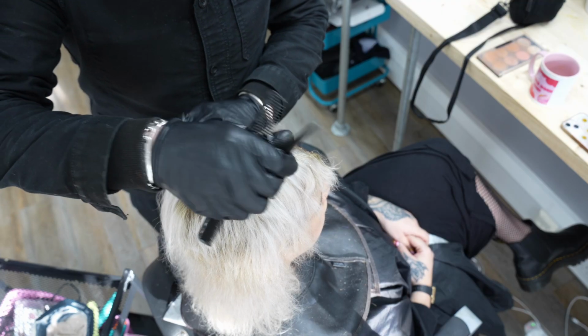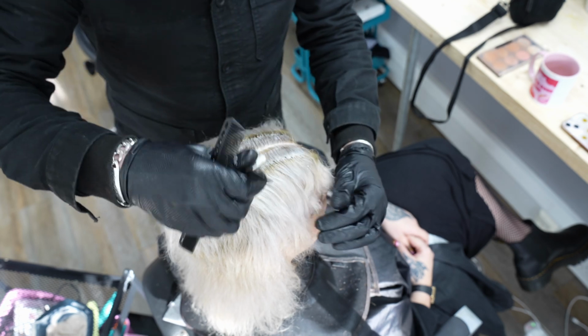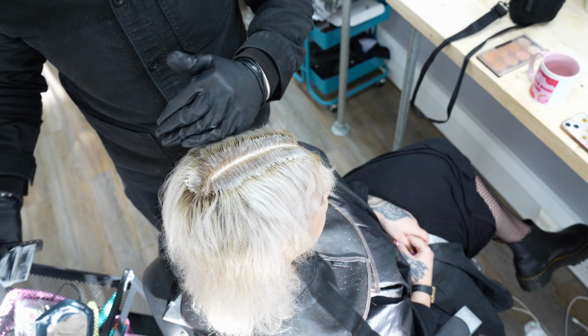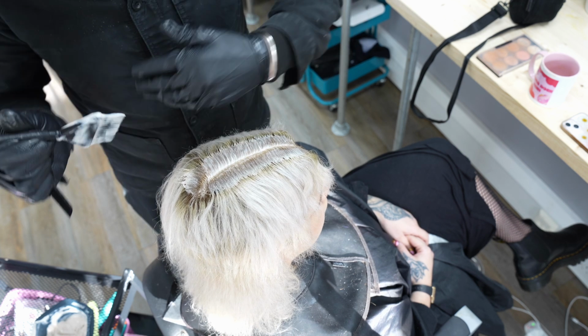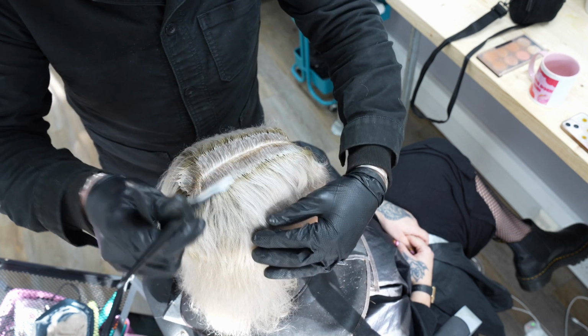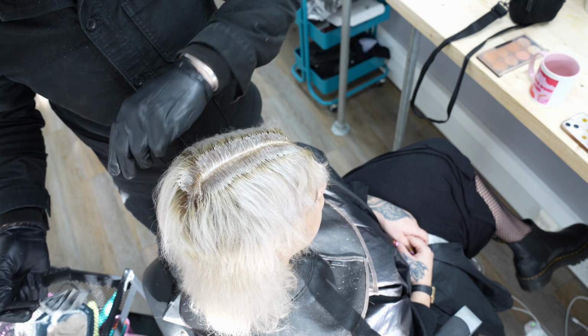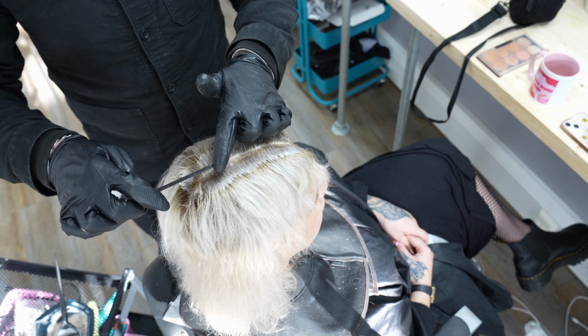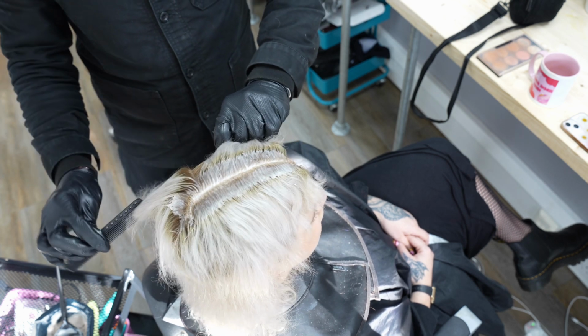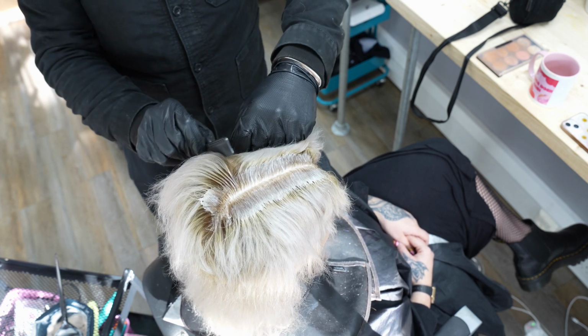We're now putting the level 6 copper shade onto the roots here. I'm just overlapping that area that we lightened, and then I'm going to stretch it down a wee bit past that, and I'm going to use the kind of technique that I always use, using my comb, which I'll do in just a second. But I'm not going to take this stretch really far down. I want it to sort of fade out from the roots.